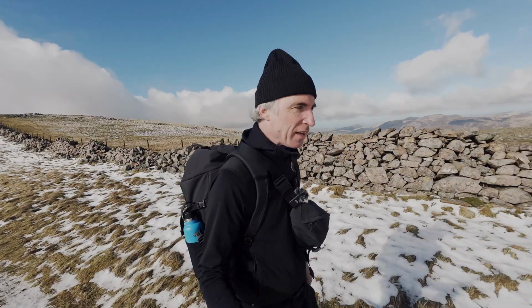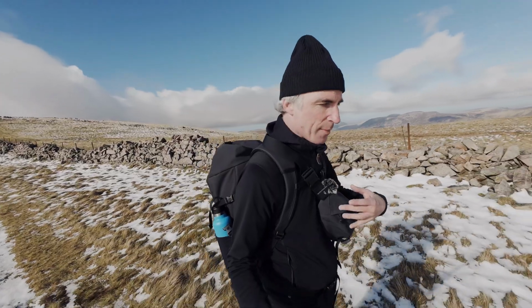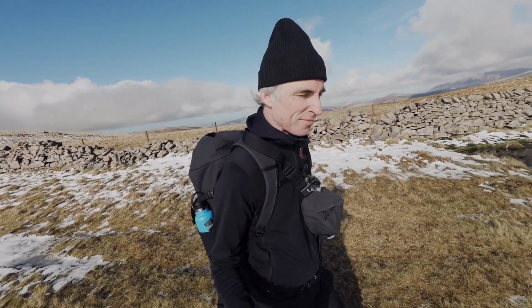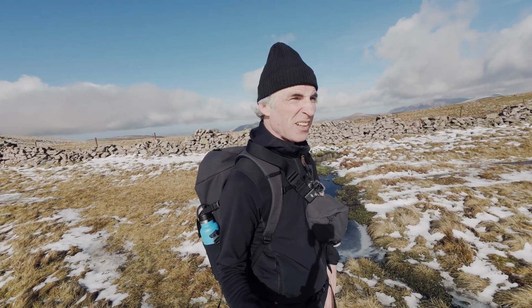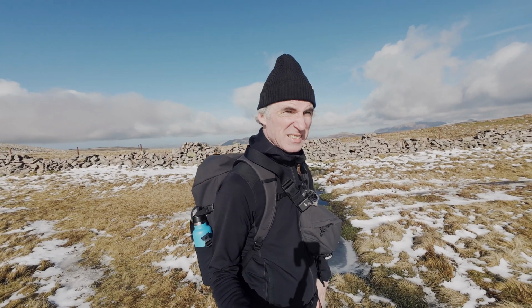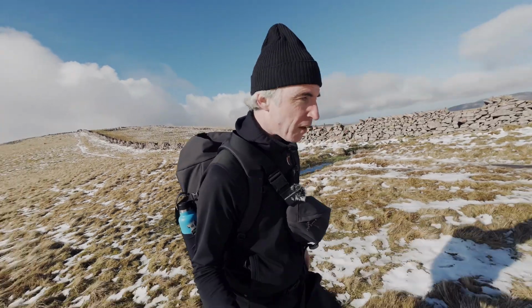The views are really kicking off now. Amazing. They are better here, in my opinion. I mean, that vista there is just amazing. Yeah, you can see Caw Fell in the background. You've got Middle Fell, Sea Talon. Yeah, you can see Caw Fell.